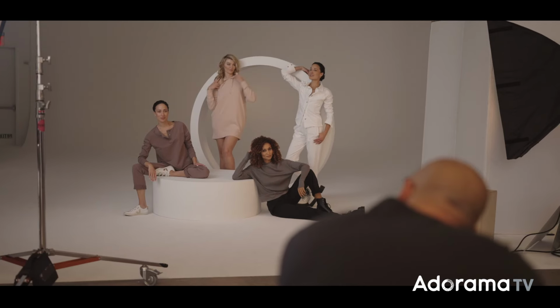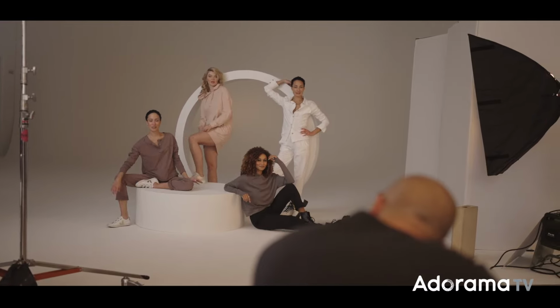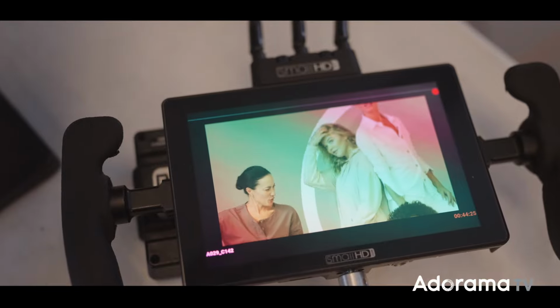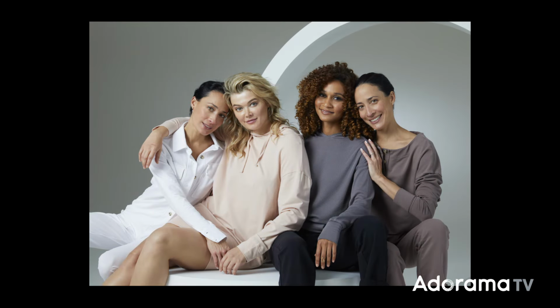So we have a model who is a full-figured model. We have a model who is African-American. We had twin models who are part Chinese, part Irish, who are also 47-year-old mothers and yogis. So this is to show that we have athleticism. We can show that we can dress women of all shapes, and of course that we represent people of all color. That is a brand identity that is very important to Yes And very important to the fashion industry today.